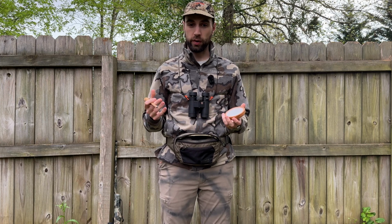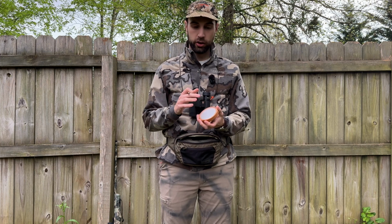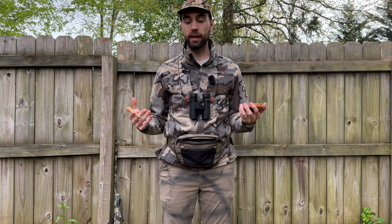This is my primary call that I use. Again, I'm not a great turkey hunter, so the pot calls worked great for me. This is a crystal over slate here. I like that because it lets me get that loud kind of piercing sound if I'm trying to call turkeys from further out, kind of locating birds.